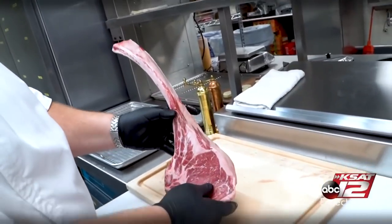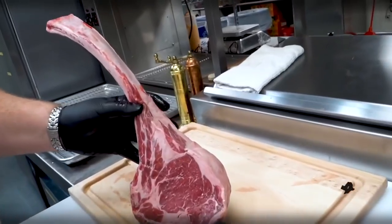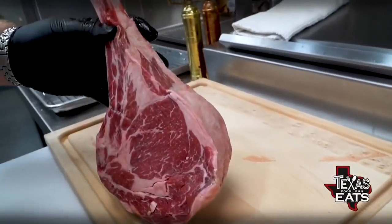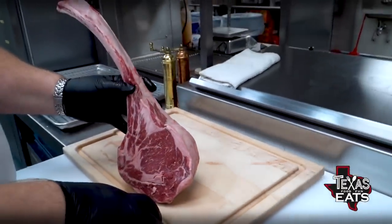So here at Double Cut, we have what we call a meat and three. Southern tradition that you know all about. This is our version of it. We're going to get a top quality steak, incredible ingredients, and it comes with 3 house-made sides.